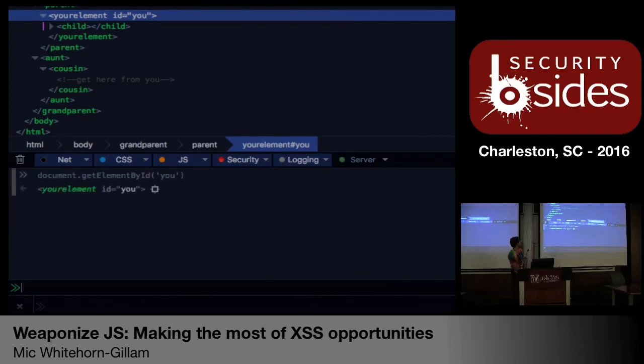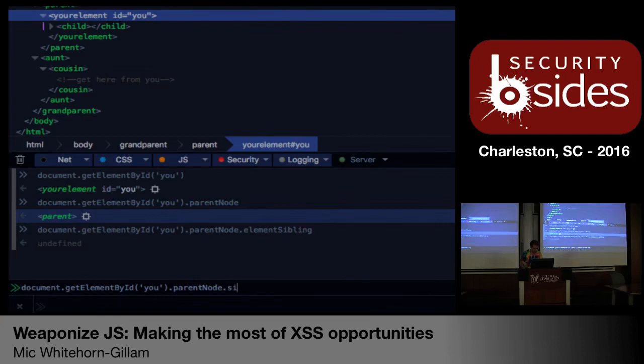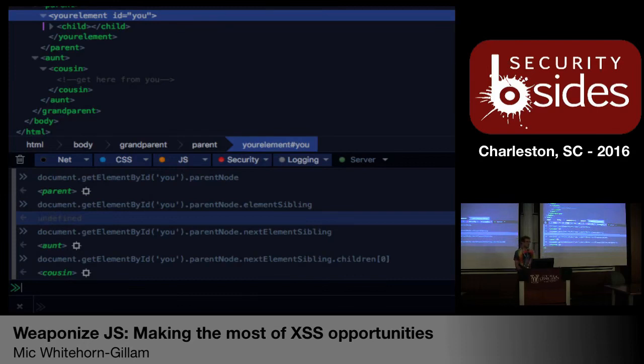So if I call that, it returns that element by ID just like you'd expect. Simple, you can chain it together. Parent node moves you up. Element sibling. Is that wrong? That's wrong. I think siblings is going to get us a text node. Oh, it's next sibling. That's what I want. There we go. And you can do first child. Our first element child, but I'm going to do children. There we go. And we got to our cousin, just by chaining together those moves.